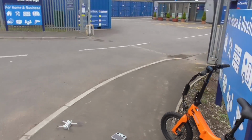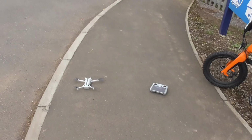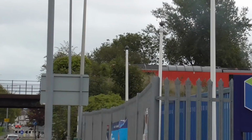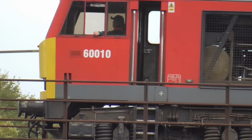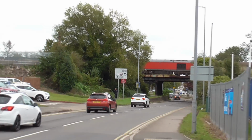But anyway, that's enough of that. Let's see how big Dainton self-storage is from above. And we've even got a train just about to go past, look. Looks like he's got a GoPro on his helmet. Hey, that's my job.